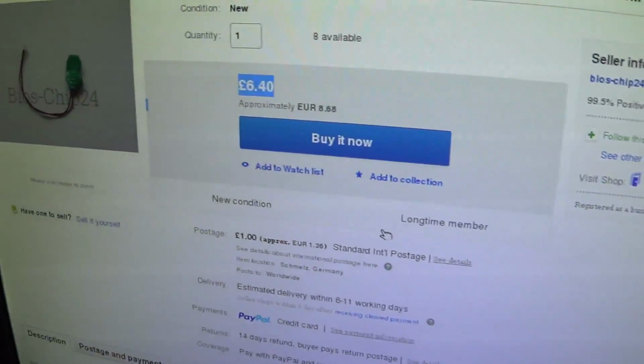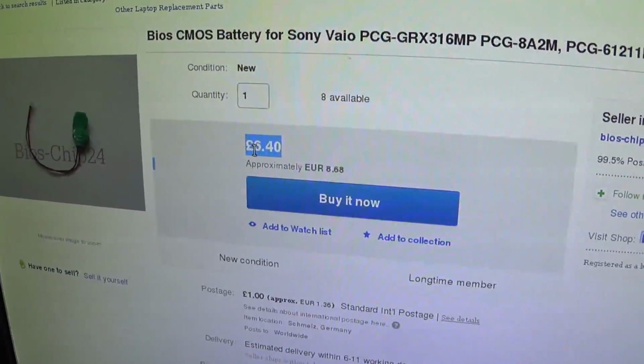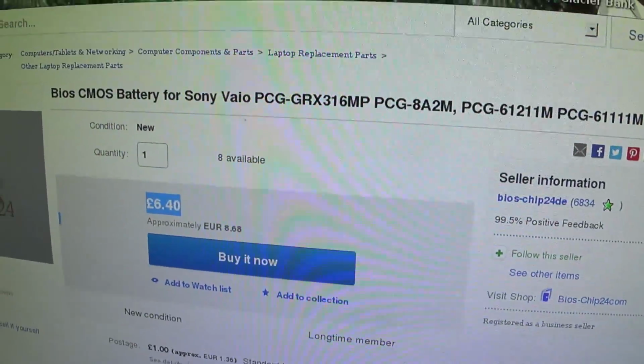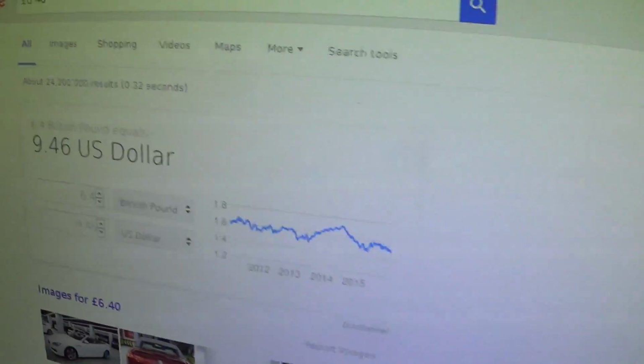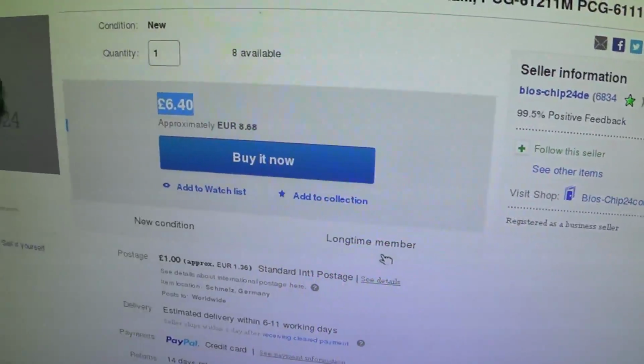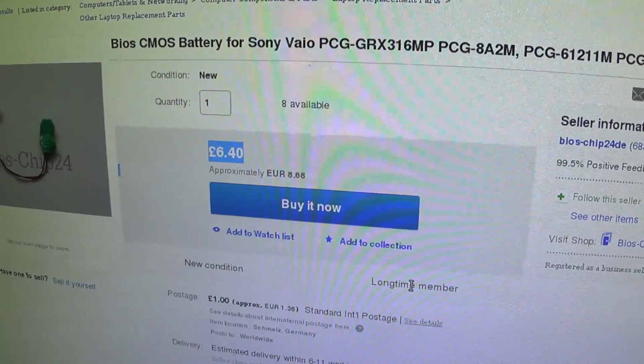And here's the CMOS battery in some, I don't know what that is, some other currency. Ships worldwide, and he's got 8 available. I might order 2 of them because when I do that, it's about $10. So I think for about $30, it'll be worth getting this thing back up into its original running condition.